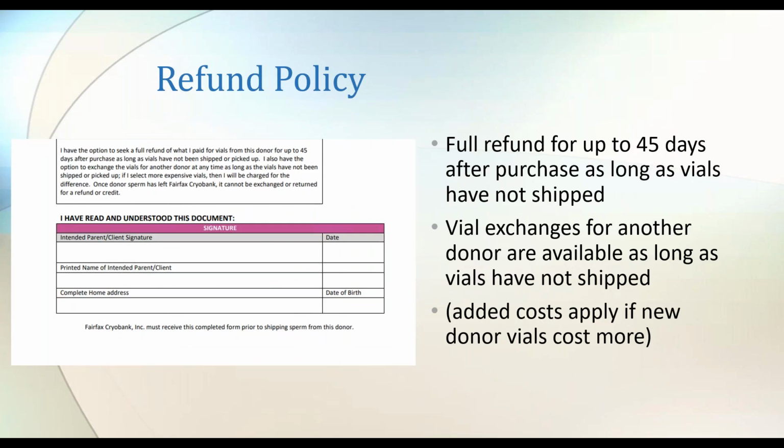And there's a section on our refund policy. You can choose this donor now, and you can still have time to seek your own genetic testing if needed. You have 45 days to complete your own testing, which usually only takes about 3 weeks. Testing may be available by saliva kit and can be mailed to your home. So even in these times of stay-at-home orders, it is likely you can still move forward.